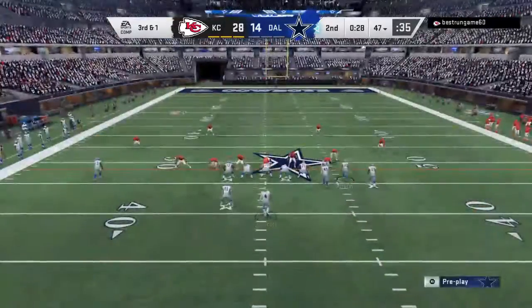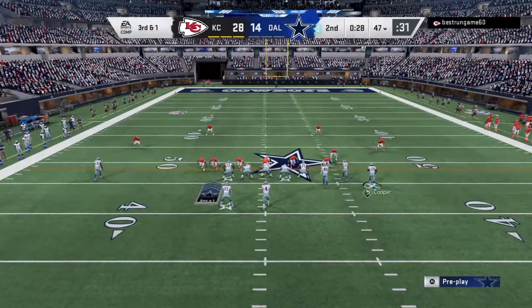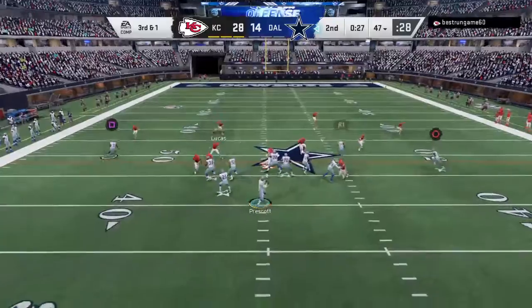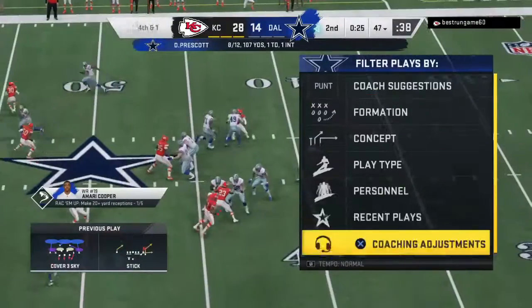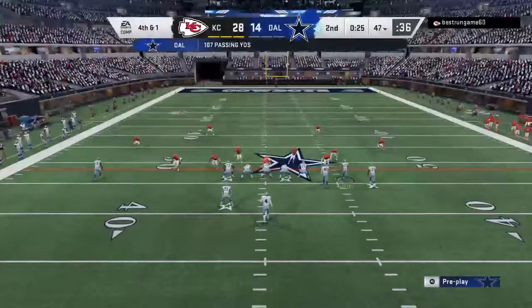And the Chiefs showing a dime look as they defend this 3rd down. They'll throw again. Prescott. And he will not be able to hang on through the contact. It's incomplete. The coverage strong, and now it's 4th down.